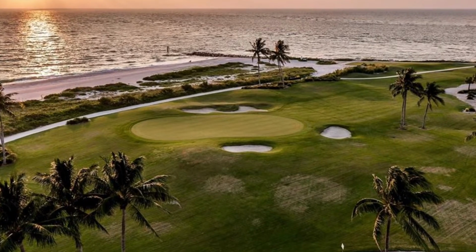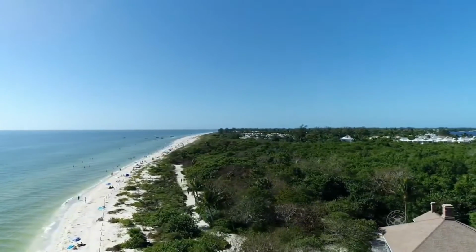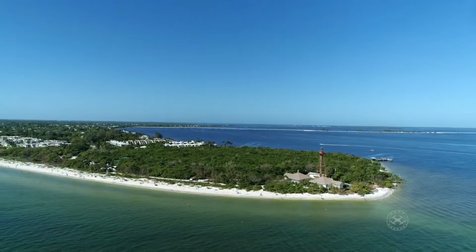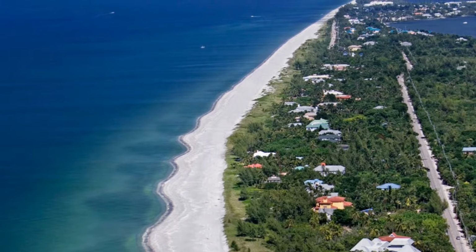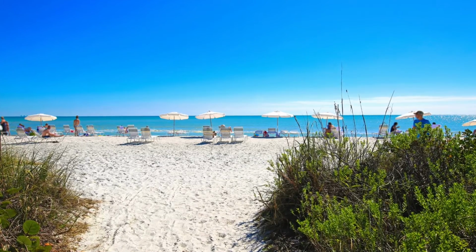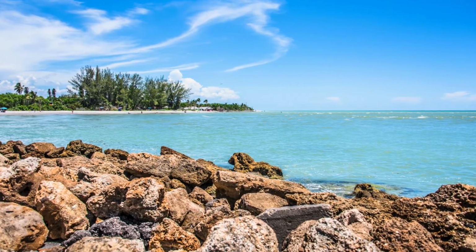So like I said, we'll start with Sanibel. Sanibel is a city, which is one of the differences between the two. Sanibel Island is its own island. It is also an incorporated city, while Captiva is an unincorporated part of Lee County. Both of them are barrier islands, with primarily sandy beaches on the Gulf of Mexico side of the island, and on the interior side, it's more rocky and coral.